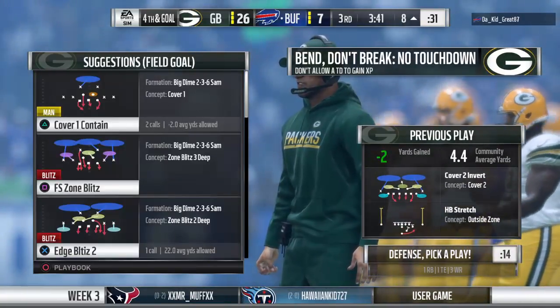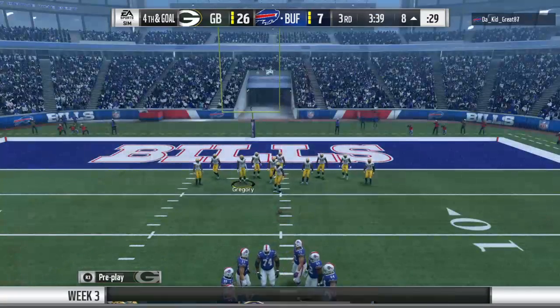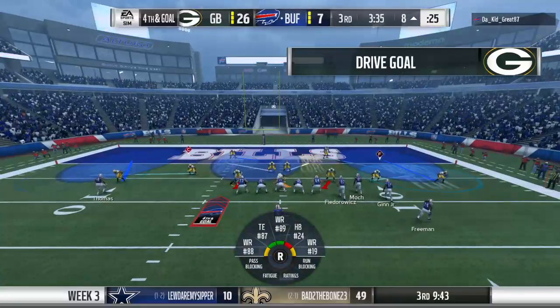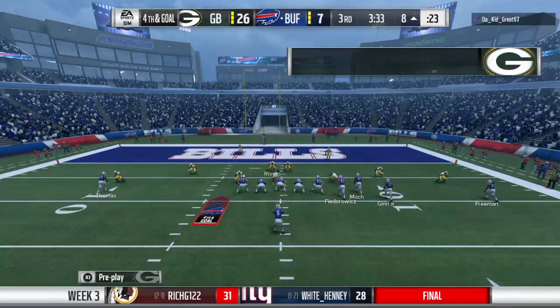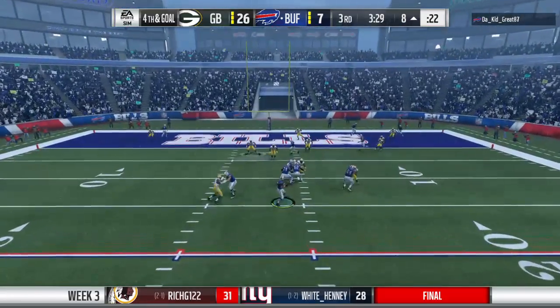This drive started with 1st and goal. Now that it's 4th and goal, anything less than a touchdown would feel like a letdown to me. Still just the 3rd quarter, but they've got to make something happen. I think they know that. They're going for it on 4th. Let's go. Out of the gun, Dobbs.